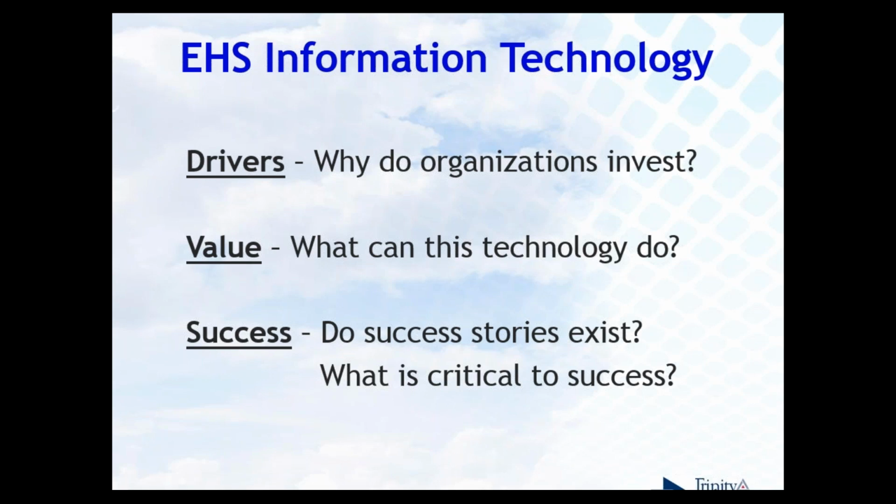So what are the drivers for even having EHS information technology? Why do organizations invest in this? Well, organizations have their reasons, which we'll get into. And then what can this technology do? That is, what is the value of this technology to the companies that do utilize it? And then, do success stories exist? And that sounds kind of like a silly question, but there are a lot of folks out there who don't believe that successful implementations of EHS software are possible. And then, what is critical to success?